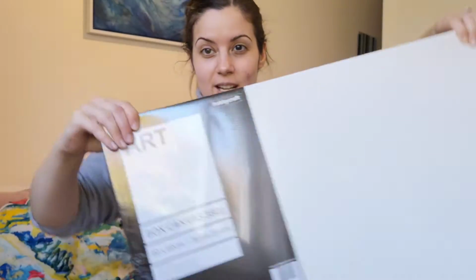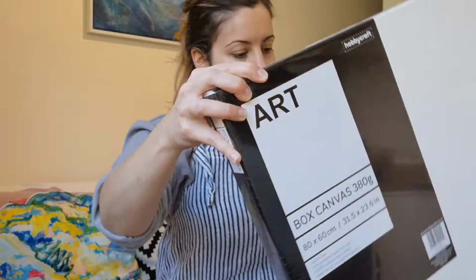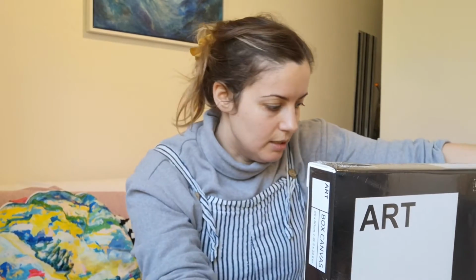The next one is my first commission, and this frame is a thick box frame. It's not Winsor & Newton, it's actually just from Hobbycraft, but it's pretty sturdy and I was really happy. It's actually quite nice, and it is 100% cotton.